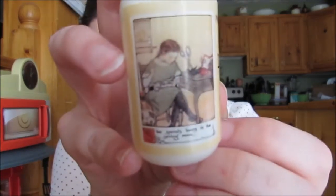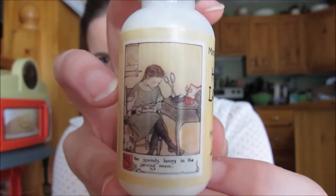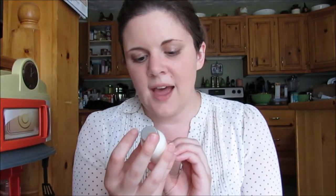Not really focusing there, are we? There we go. A really sweet little piece of artwork that says she spends hours in the sewing room. Love that. And this is my favorite thing of all that I've never used before.